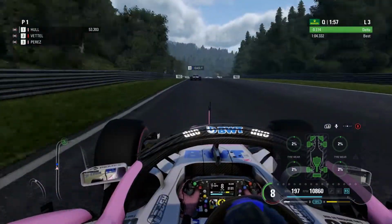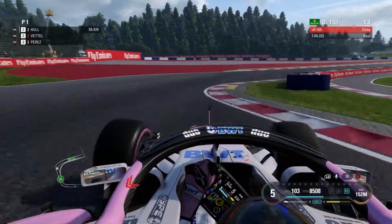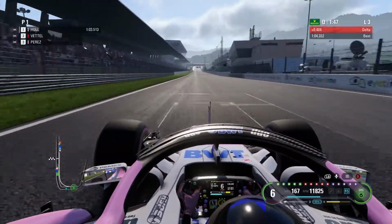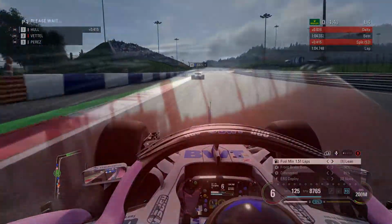We are up on the Delta, but we got ourselves stuck behind Pierre Gasly through the final sector, so I couldn't show the level of commitment I normally would. It's cost us a good few tenths, and even though we got the DRS open, it's 4 tenths down on the Delta, but it's still pole position for the Austrian Grand Prix.